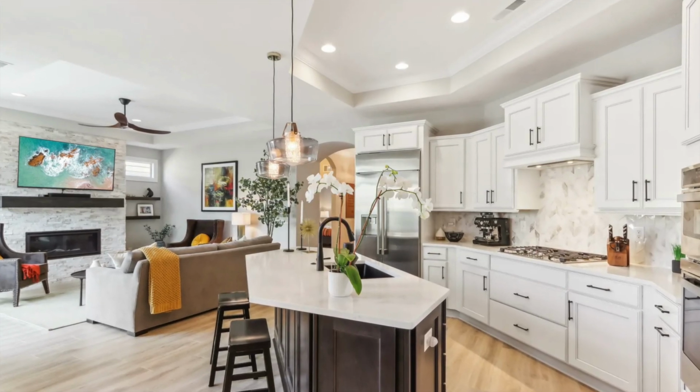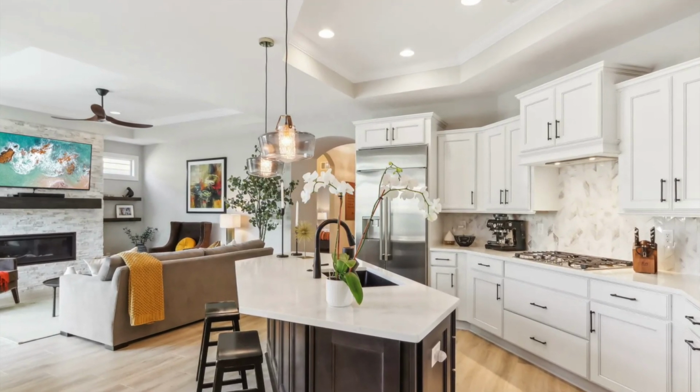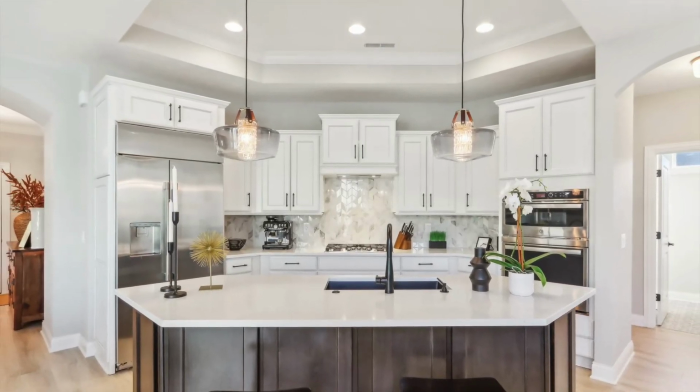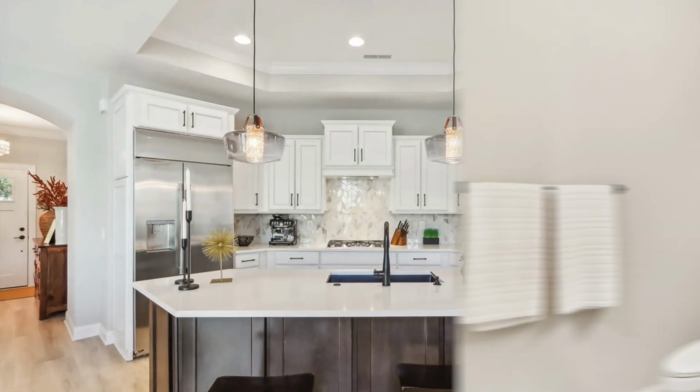So then we move into the kitchen. This is always my favorite part. This is the heart of the home, right? And they're calling this one a chef's dream. Stainless steel appliances, custom cabinetry, expansive countertops.